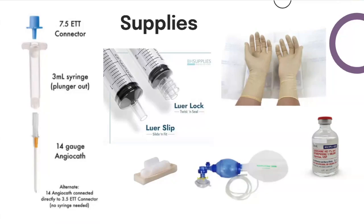But here's the supply list. You need gloves, chlorhexidine or something to wipe it off, and lidocaine plus or minus if you need it to anesthetize the area. And then on the left here, this is the angiocath setup. You're going to take the 7.5 ET tube connector piece off of a tube and use it for this setup, or it might just be in this bag that I said is maybe there.